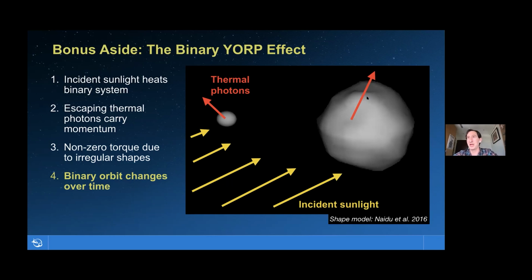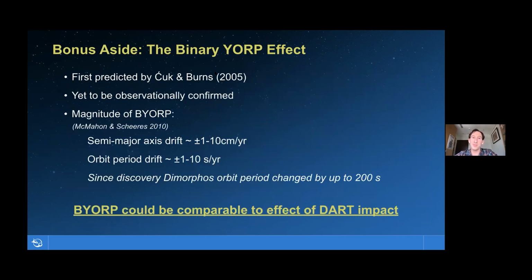Okay, so we have this radiative pressure effect that not only can change spin states, but also can change binary orbits. And that's now starting to get messy because we are very interested in knowing what the orbit period of Dimorphos is around Didymos. And if the sun is messing things up, then that could complicate the success of this mission. So the binary YORP effect was only first predicted in 2005. This is not something we've been thinking about for decades. It's a fairly new phenomenon; when Didymos was discovered to be binary, we weren't even thinking about binary YORP. Really, it was not until 2005 that the theory for this was written down.